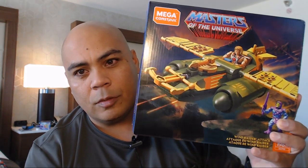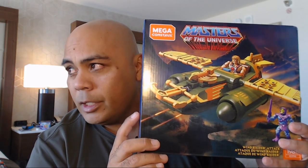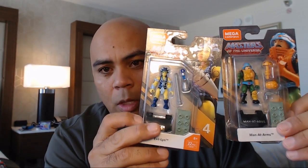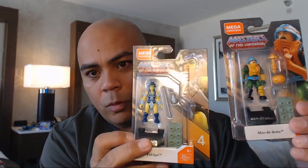I think I posted that I got this Masters of the Universe Mega Construct set. I got that here. When I was in San Diego, I got the five pack. I believe I got this at a Walmart. I also picked up these two figures today from a local Walmart, Evil-Lyn and Man-at-Arms, and they'll go well with the five packs that I got earlier.